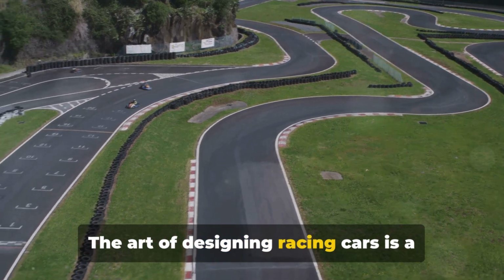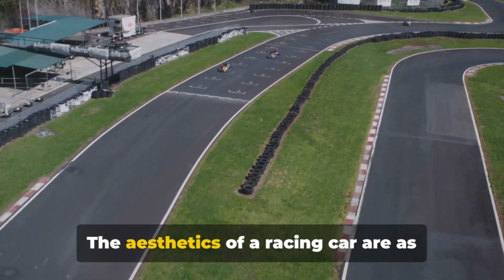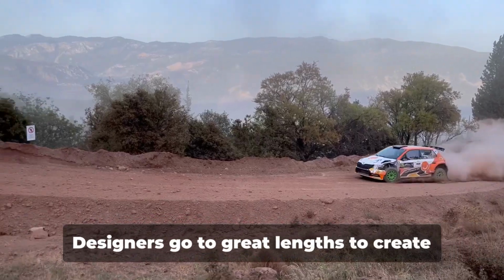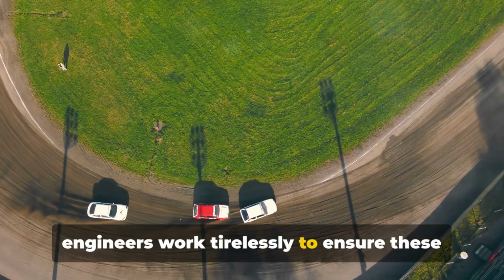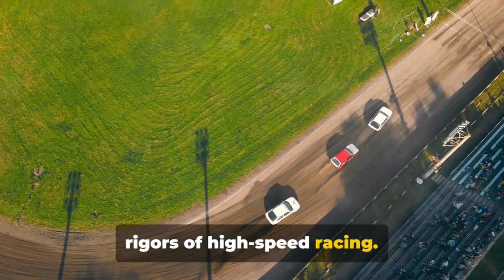The art of designing racing cars is a fascinating blend of form and function. The aesthetics of a racing car are as important as its performance capabilities. Designers go to great lengths to create vehicles that are visually stunning, while engineers work tirelessly to ensure these beautiful machines can withstand the rigors of high-speed racing.